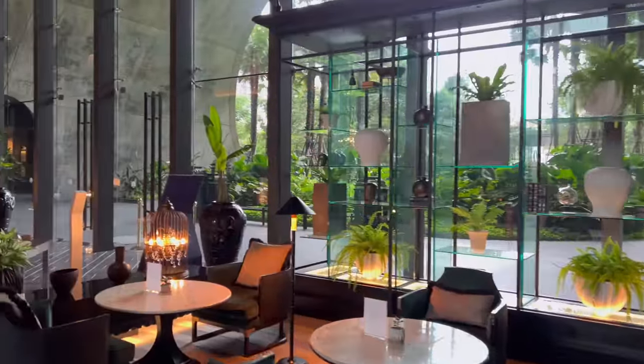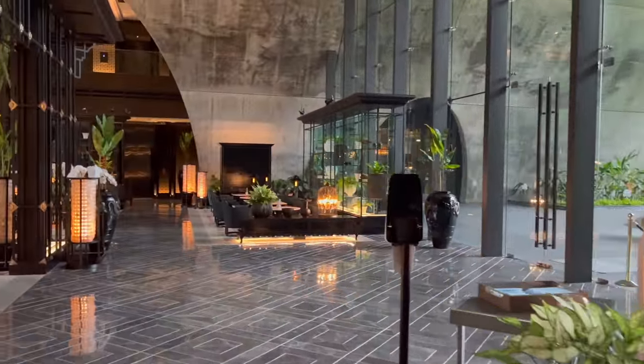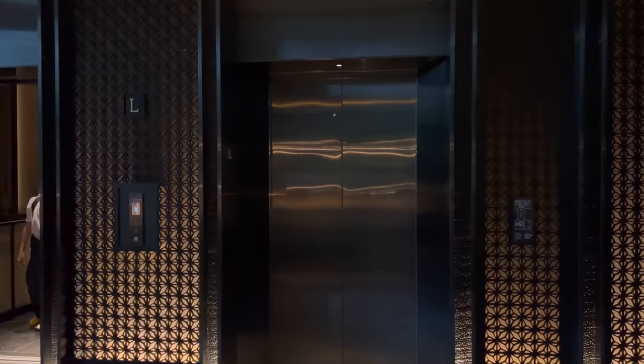Heading towards the south side of the hotel, we have two areas on the ground floor here, the reception area, which we'll see in a bit, and then the Firefly bar, which is truly one of the more beautiful venues I've seen this year.